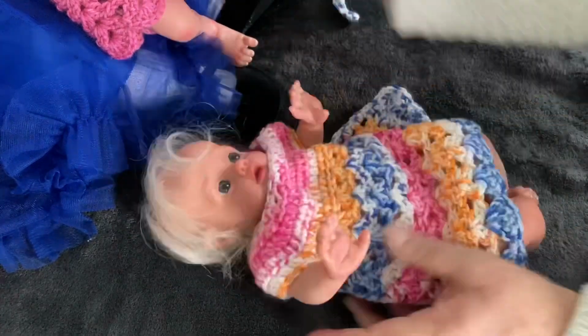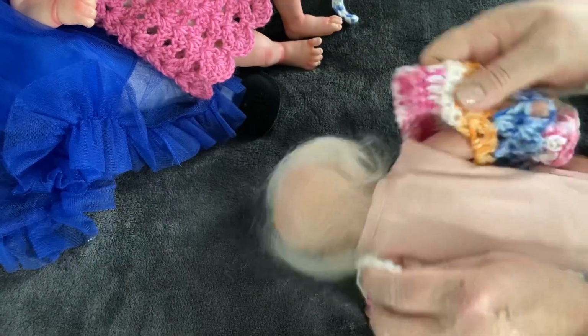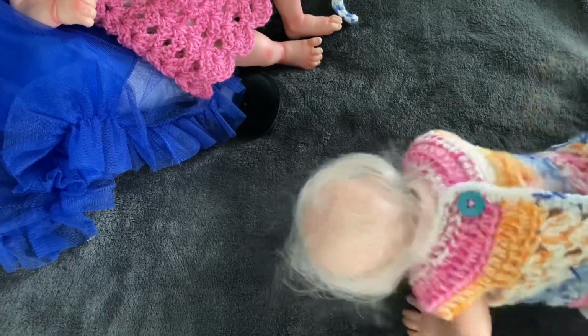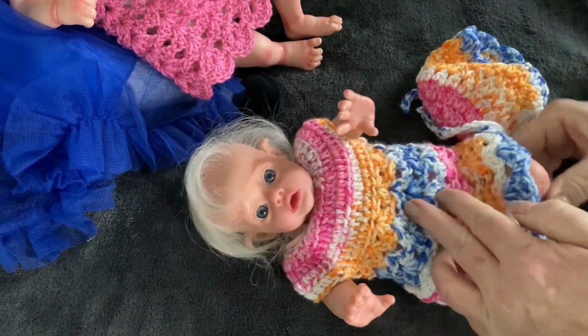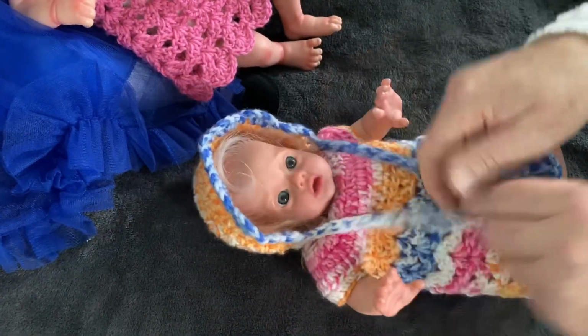Although Indy, Leighton Rose, she is 15 inches. And little Audrina, she's just 12 inches. And this is Flo from Natalie Blick. And she's a fairy doll. And I painted her and gave her some hair. There, she's really cute. I must get her a little friend to play with, I think. That would be nice, wouldn't it?